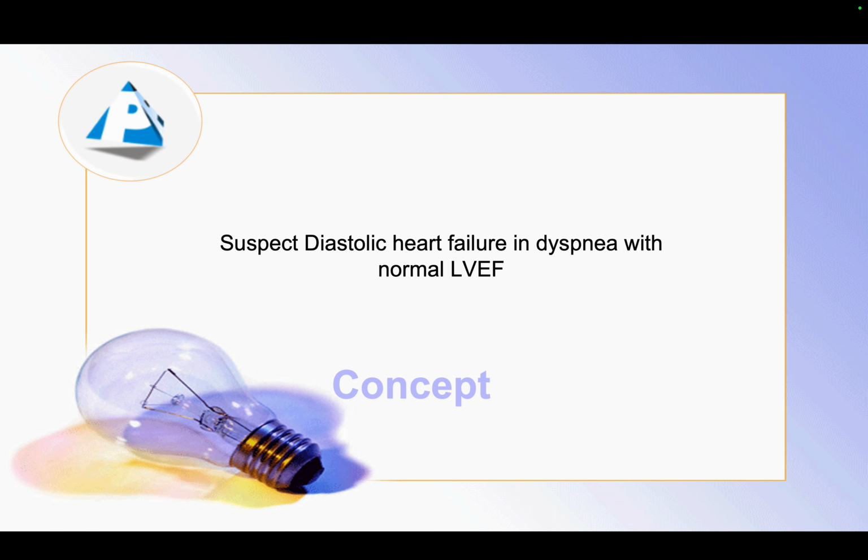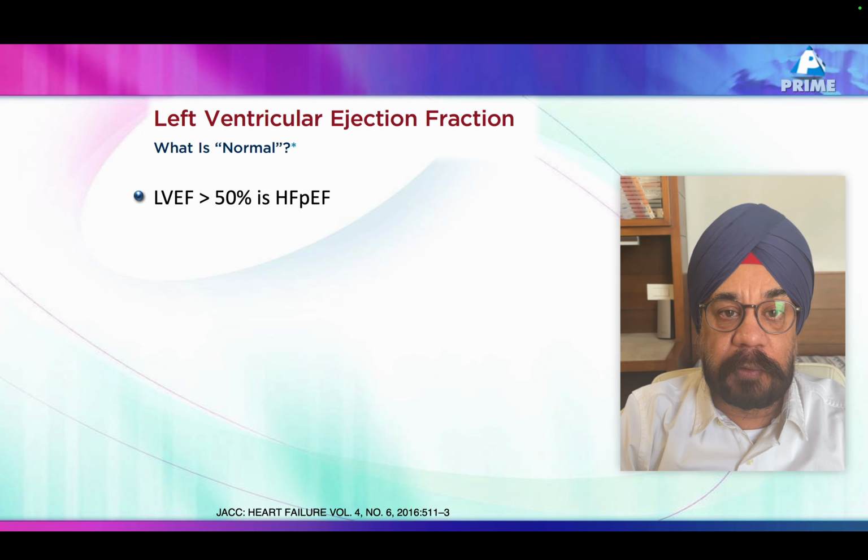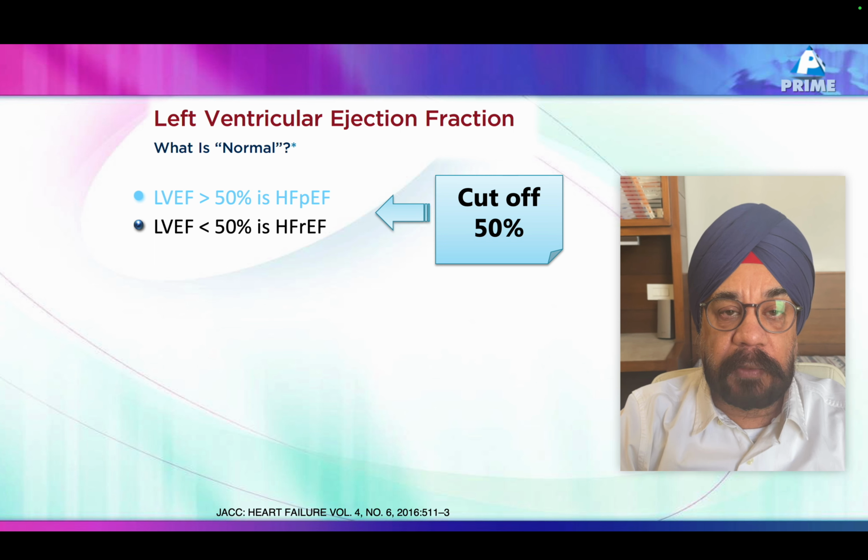Now, how do we suspect heart failure with preserved ejection fraction? The very first thing is that the ejection fraction should be normal. What is normal? What we've been taking in the trials is more than 50%, and less than 50% we say it's mid-range ejection fraction heart failure or heart failure with reduced ejection fraction.